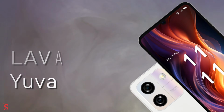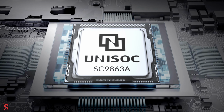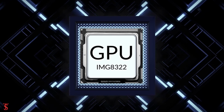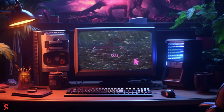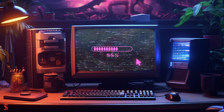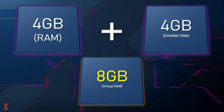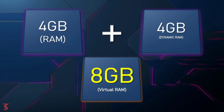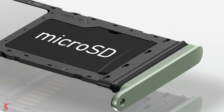Under the hood, the Lava Yuva Star comes powered by a Uni SoC SC9863A chipset, paired with an IMG 8322 GPU. In terms of storage, the smartphone packs 4 GB of RAM, that can be extended by up to another 4 GB by using internal storage, and it has 64 GB of onboard storage, which is further expandable via a dedicated microSD card slot.